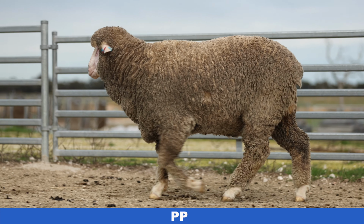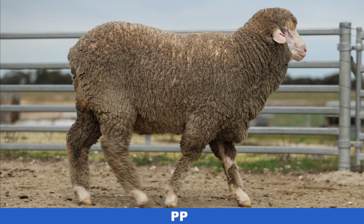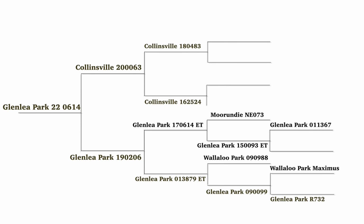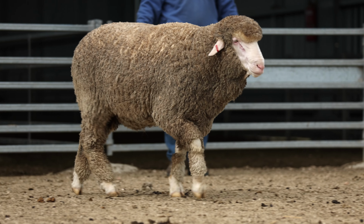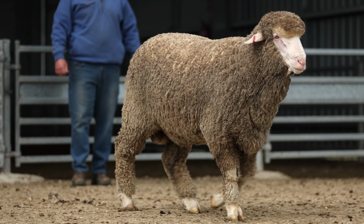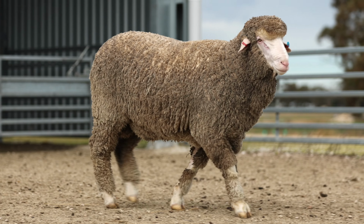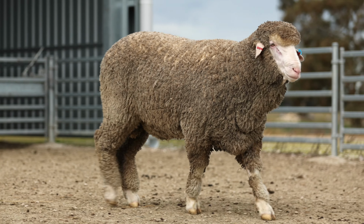His dam was classed as elite and was sired by GP 170614. Those that follow GP pedigrees will know 614 for his elite wool that breeds on and is still influencing some of the nation's top price rams. For example, the ram recently sold at Bendigo by Warringah Park, Western Australia for $70,000 was grandsired by Glenlea Park 170614.